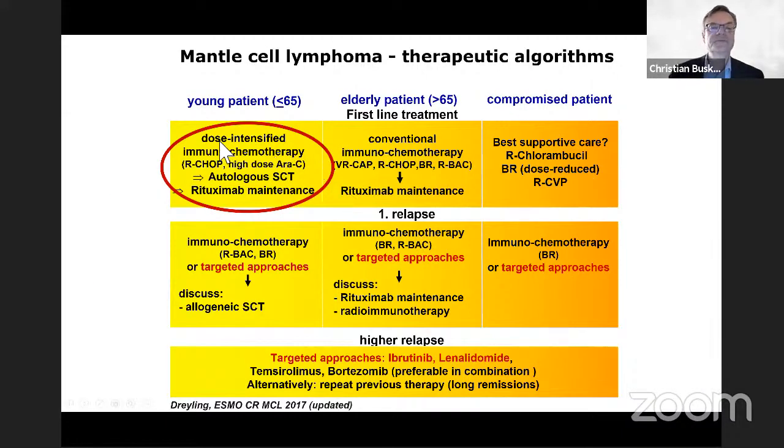But of course, by far the majority of patients belong to the classical mantle cell lymphoma or even to the blastoid version. And this just shows you an overview of some therapeutic algorithms we are using in Germany, but also in the European Consortium for mantle cell lymphoma. And you see we differentiate between younger patients and more elderly patients. Of course, this is very artificial, 65 the threshold, but you have to draw the line somewhere.